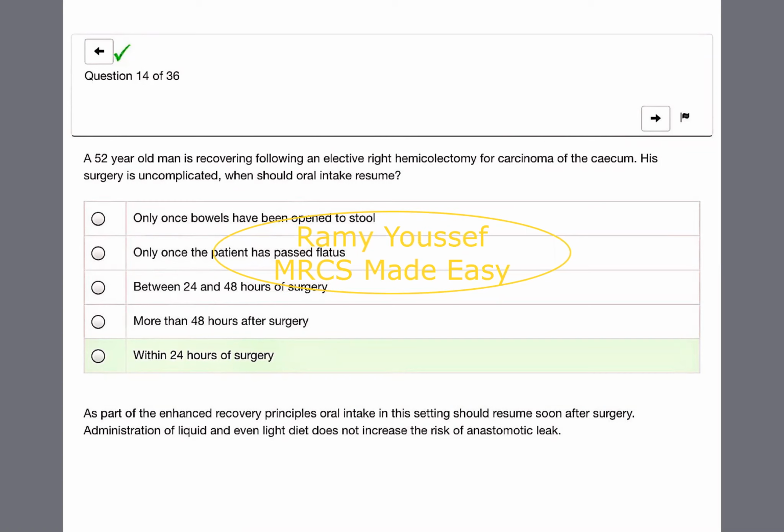The patient can stay 1 week. Once the patient has passed flatus, no, sometimes in the OR during transfer you find the patient passing flatus, and this is just a false impression about bowel movement. 24 hours and 48 hours, no, it's a long time, and more than 48 hours, the patient will be dehydrated.